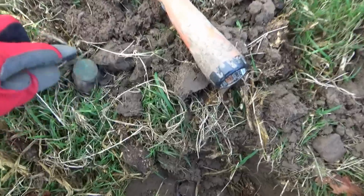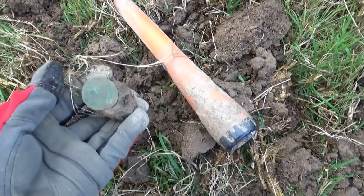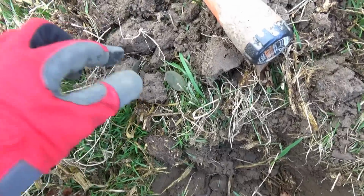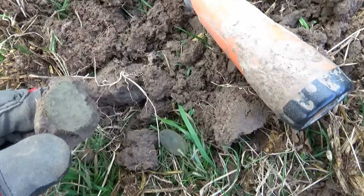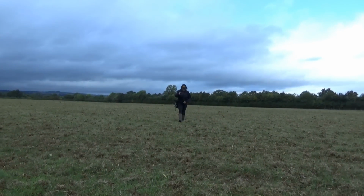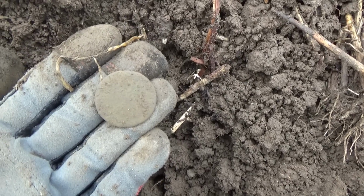Hooray! Look, I found a coin. It's not a silver coin, but it's a coin nevertheless. You can see where it's been stuck in the mud for ages and ages. Look, Dawn's coming to document my success. Love this field. Isn't it great? Isn't it beautiful? Look at that sky.